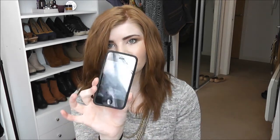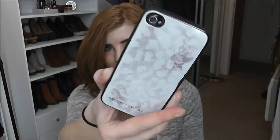So the first thing is my phone. It's obviously not in here all the time while I'm home, but I'm just about to go out to pick up some parcels, so that's why it's in here. It's just an iPhone 4, and it has a Mark by Marc Jacobs phone case on it, which is completely destroyed, so I wouldn't recommend getting this because the back just peels off. So that's that.